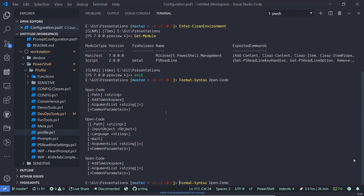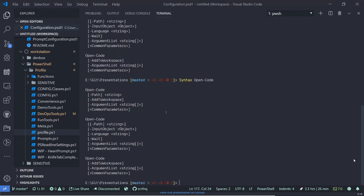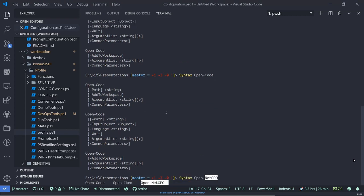This is also aliased to just syntax. So you can do syntax, then your command, and it also supports tab completion as well. So any available commands, you can just easily look them up right there.